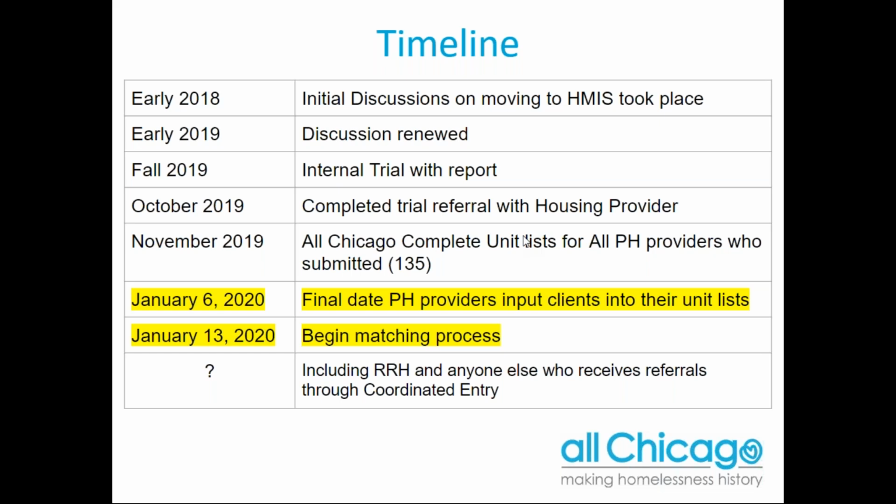Then in early 2019, this discussion was renewed. We completed an internal trial with the report, so a lot of the work was on the back end. And we completed a trial referral with How, actually. Thanks to Sarah Birchler, who assisted with that. We had 3 trial organizations: Chicago House, How, and A Safe Haven. They all assisted us in refining this process early on, and we learned different things from each of them. But the only one we actually did a full referral with was How.